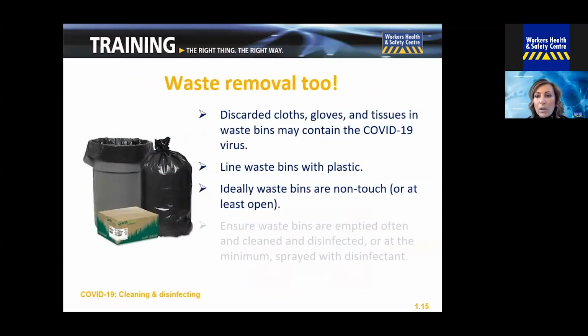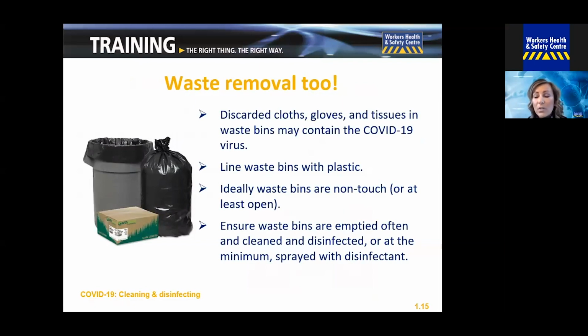Cleaning also includes removing waste or emptying waste bins. Things such as discarded cloths, gloves, or tissues in waste bins may contain the COVID-19 virus, so care must be exercised. Waste bins should be lined with plastic, and ideally, waste bins should be non-touch or open. After you've removed the bag of trash, you should clean and disinfect the wastebasket, or at a minimum, spray it with a disinfecting spray.